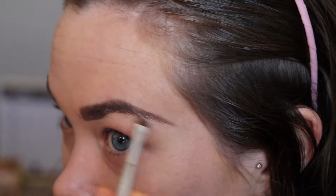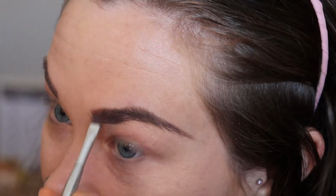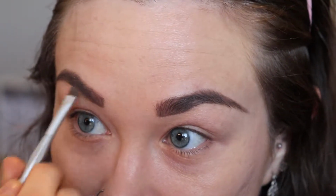But if you're about the powder life and you like that and it's an easier consistency for you guys to work with, you should try that one out. It just doesn't work for my brows. I hate that, but you should try it.